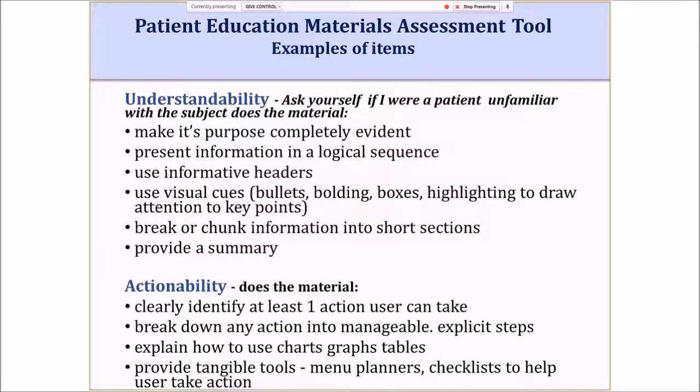And can they identify at least one action they can take, and break down the action into manageable, explicit steps? We need to explain charts and graphs. Connie will go over that when she talks about informed consent. And provide tangible tools like menu planners.